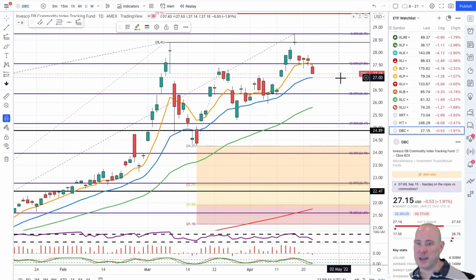Going to be watching minorly for about 27. If we get a close below 27, then my next level I'll be watching for a bounce is about 26.40, 26.35. And then if we break below that, I'm watching for a retest of the 50. And all of those would be areas I'd be watching for bottoming patterns.